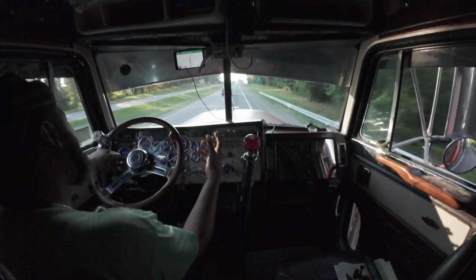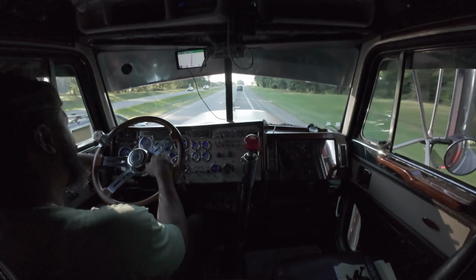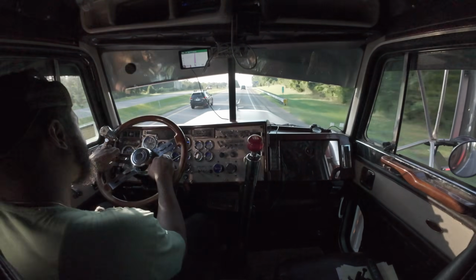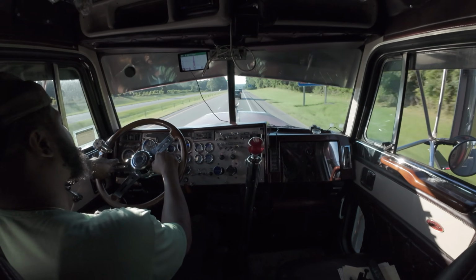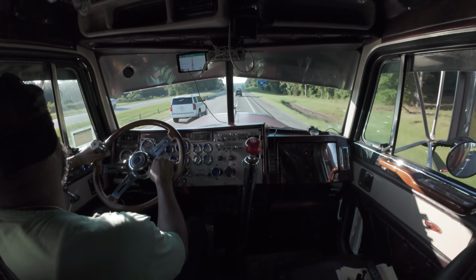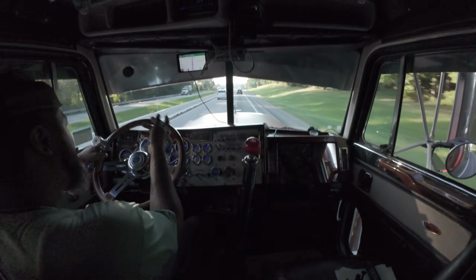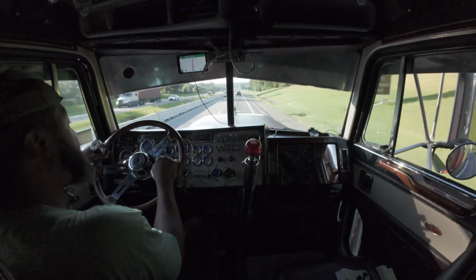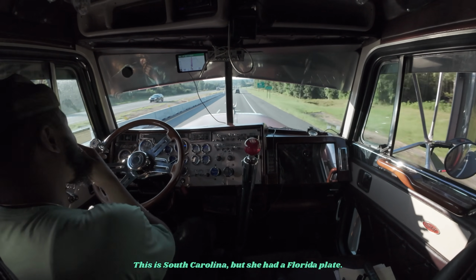Sometimes I just like to be quiet and just listen to the truck, man. It never gets old. Only a Florida driver, y'all. There was absolutely no need for her to cut in front of me like that. Only a Florida driver.